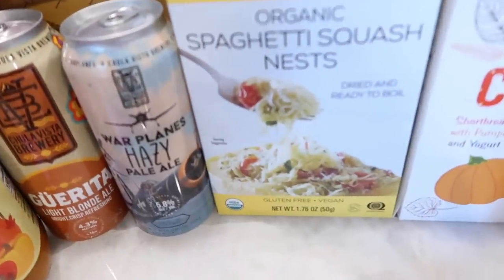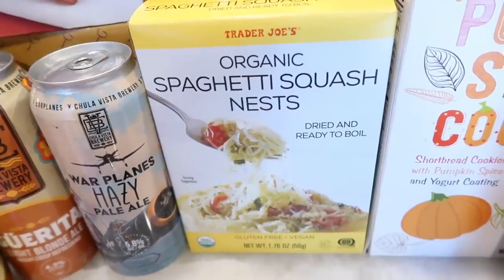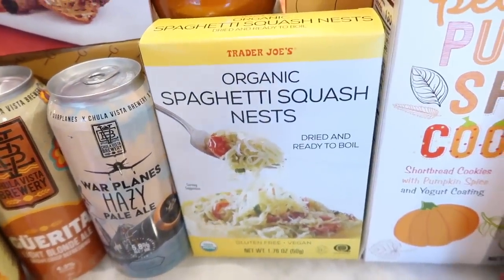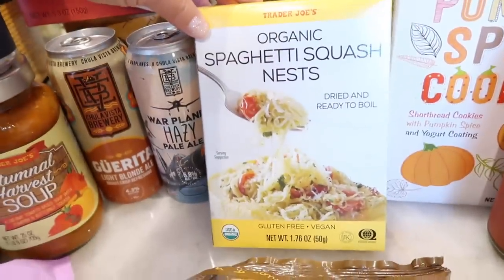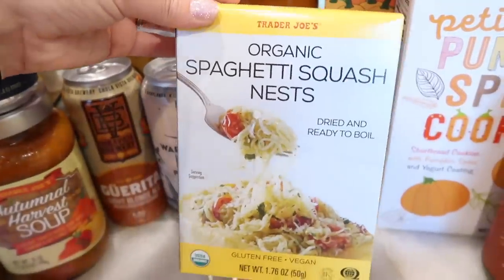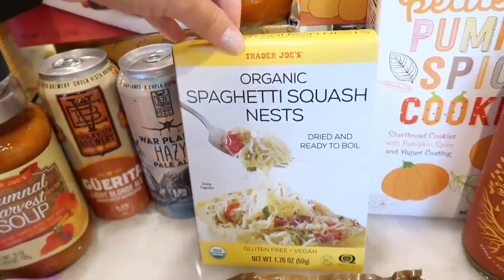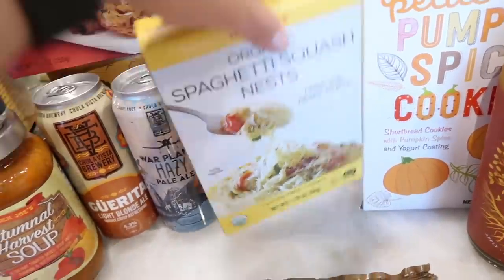These organic spaghetti squash nests are here. So this is a brand new product to us. I think other stores have gotten it prior. My store hadn't. So this is a brand new product to me. It's gluten-free, it's vegan, and it's dry and it feels so light. It feels like the box is empty actually. This is found in the grocery aisle and it says it's dried and ready to boil. So we'll be trying this also in the taste test.